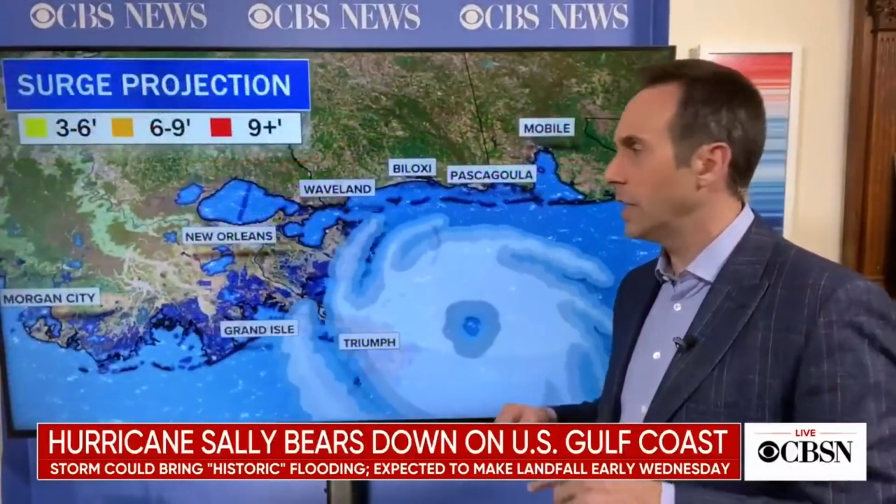Here's a look at the winds field. And as you can see, as it gets close to the coast, the winds get a little stronger. Anywhere in the white are wind gusts over 80, 90, at times over 100 miles an hour. That will cause damage and power outages. Still warm this time of year down in that area.